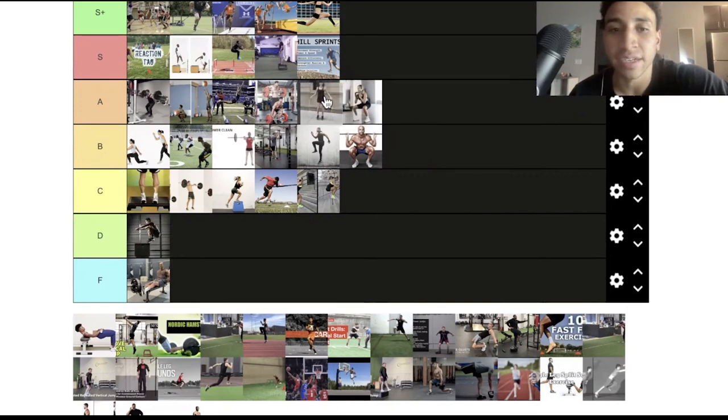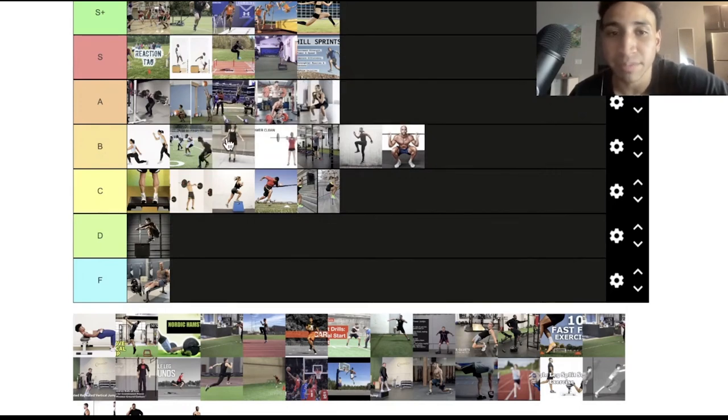So this kind of just is a one-trick pony. It kind of develops everything. Low-key is A tier, but for raw explosiveness it's B tier. If this was a general athleticism tier list, I'd probably put it S tier. But it develops tendon elasticity, ankle stiffness, reversal strength, your stress hormone cycle, so many things. So many things. I could just name thousands of benefits.